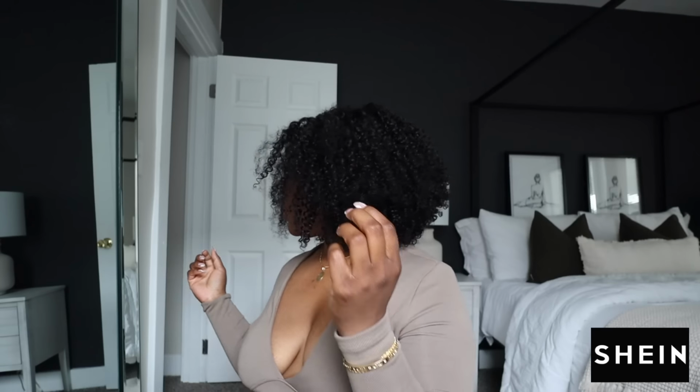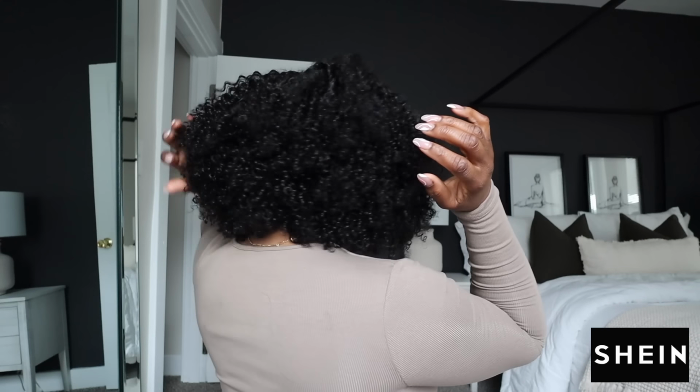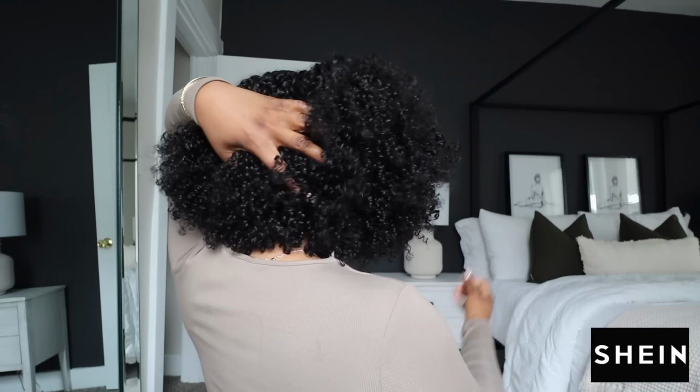But I will say that it's definitely giving black girl magic. It's a very natural looking wig. Like I said, the density is 250. As you can see, she is extremely thick, but she's cute and flirty. And this is how the back of the hair looks, as you guys can see. The bob is bobbing. The curls are so pretty.